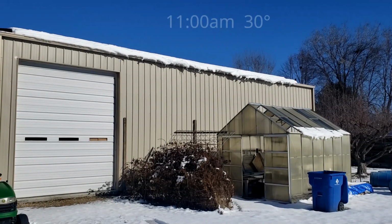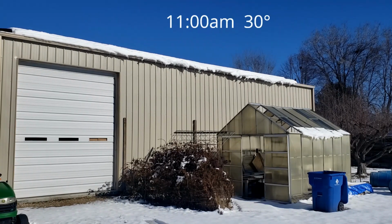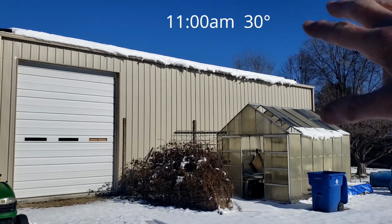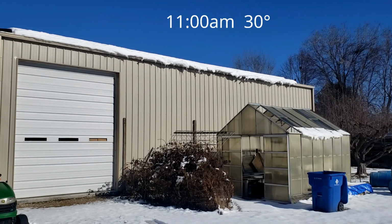It's 11 o'clock this morning, and the snow is starting to melt off of the solar panels. So it's up to 30 degrees instead of 18 degrees. And there's not a cloud in the sky still, so we get good melt up there on the solar panels, and that'll melt off and fall down alongside the shop there onto the ground.